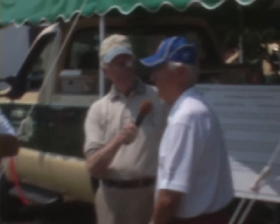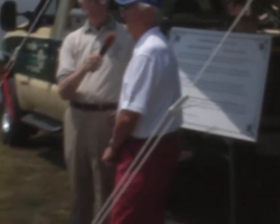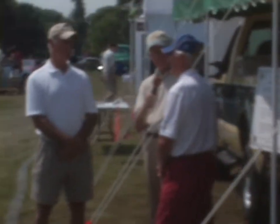It doesn't look like it runs very far, but Ray, what does it need to have done to get it running? Well, we need to do the body work, the metal work for it, and then once we get that finished, we'll need to redo the bed. So you guys going to have this thing running by this show next year? Absolutely. Absolutely.